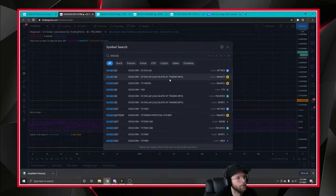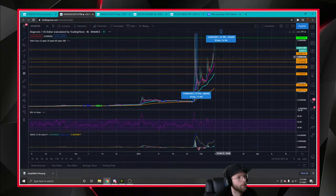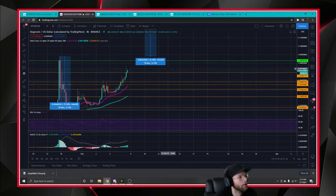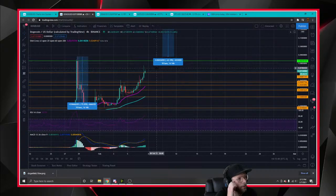Let's see. What did I have? Binance. So yep, we're doing a little bit of a retest right now. Let's see if we can push up to 8.2 cents, then do another retest.